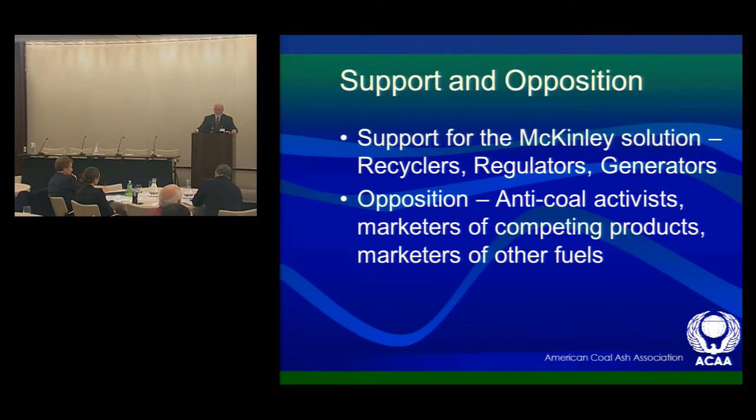The particular bill that McKinley is offering, according to the Environmental Council of the States, that particular program could be up and running within 2 years. So if you're really concerned about protection of human health and the environment, certainly 2 years looks a lot better than 7 to 10. The opposition to McKinley is certainly coming out of the anti-coal crowd.